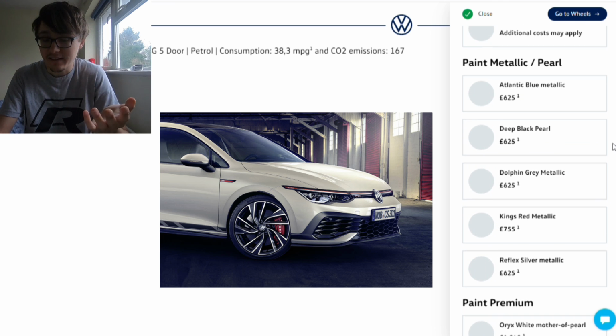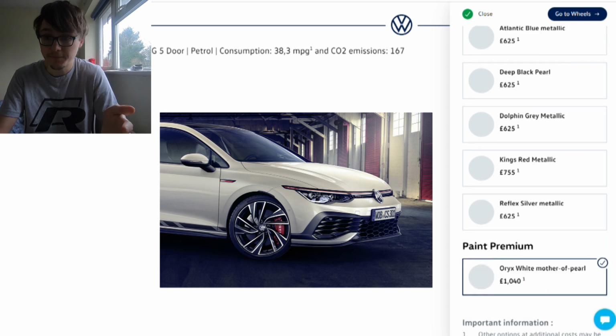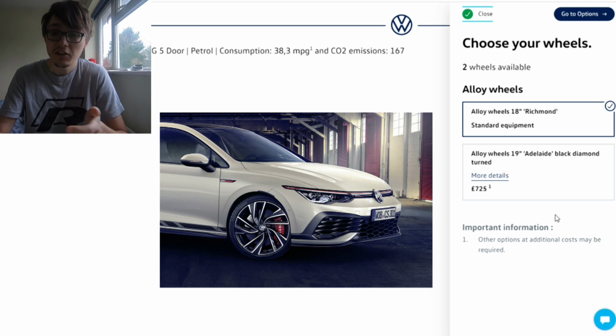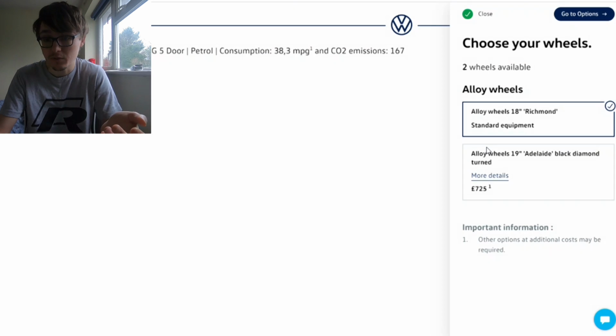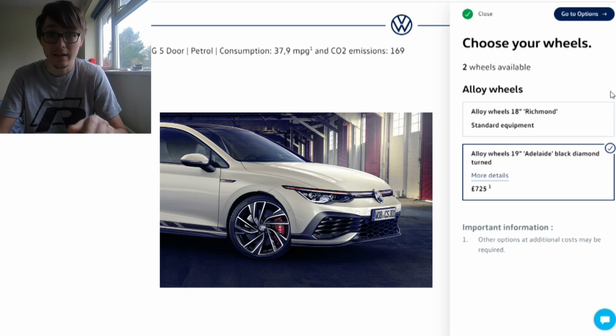I actually think, as a Clubsport, it looks really nice in Oryx White, so let's just select that for now and go on to the wheels. Now, the wheels, again, is 18-inch standard, 19-inch Black Diamond Turned wheels as well, which I will show on screen. If you click on more details, what does it say? Not too much else. It comes with anti-theft bolts, which is quite cool. I think the 19-inch wheels do look really nice on the Clubsport, actually. So, yeah, we'll go for them.